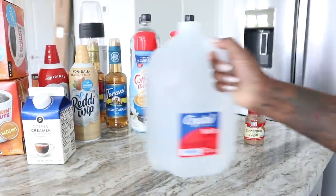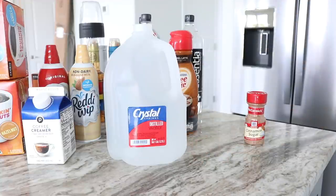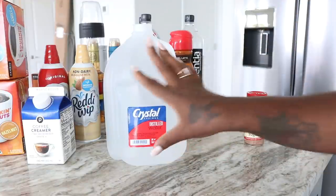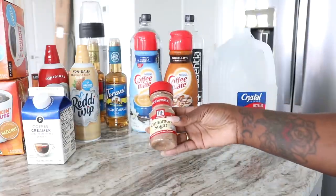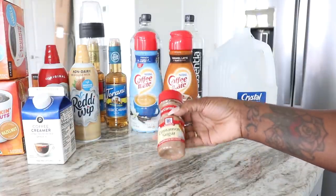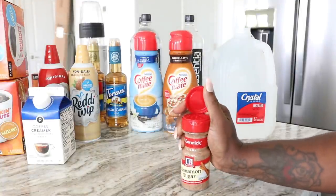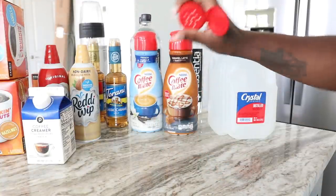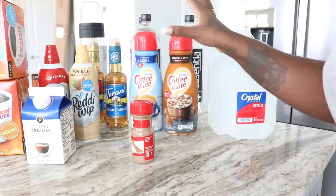So I just purchased two of this right here, which is 2 gallons of distilled water. That way when I'm making my coffee, I know that the filter won't get too dirty really fast. The last thing that I picked up was the cinnamon sugar. I got this one so when I get done making my coffee, I can just sprinkle me a little. So yeah, that's pretty much how this looks right now.